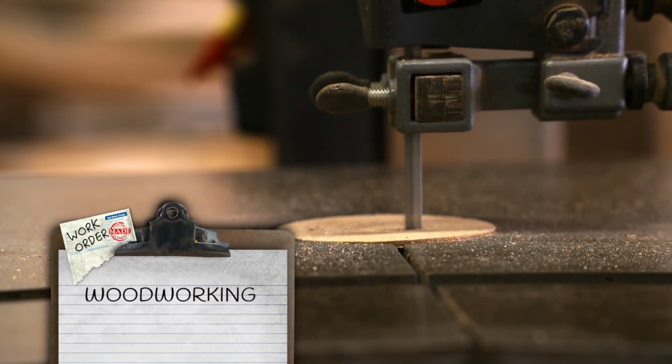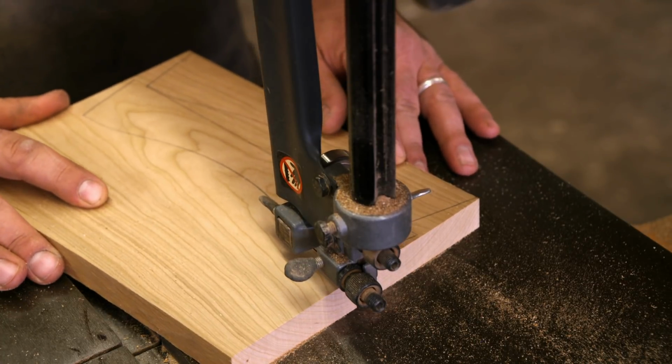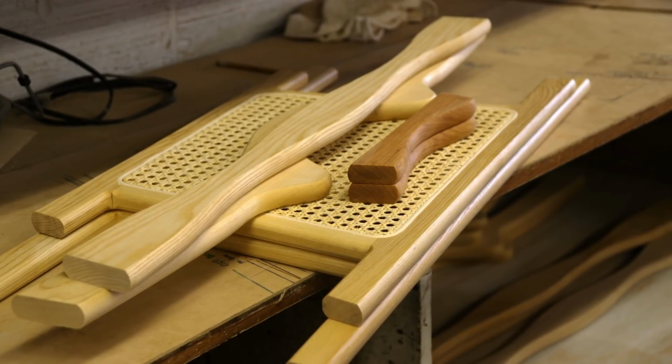So when we lifted that hull out this morning, it probably weighed about 25, 26 pounds. And then when you get done with the woodwork, it's gonna be about 47, 48 pounds. The gunnels, decks, and handles are all crafted of cherry or ash.